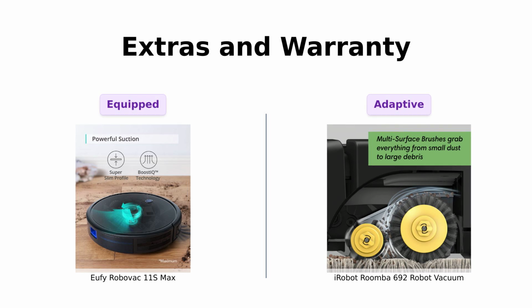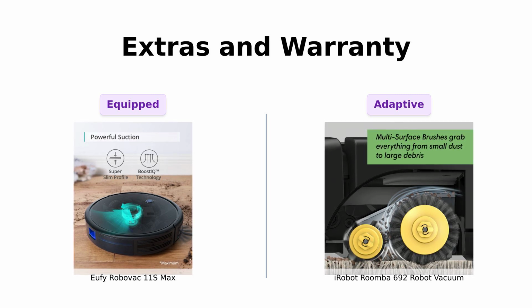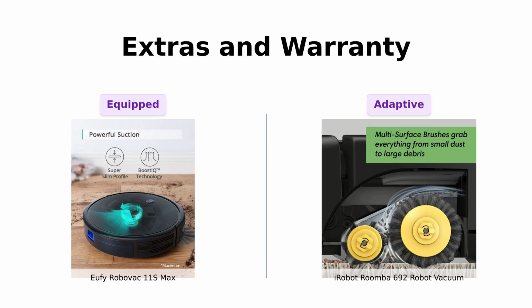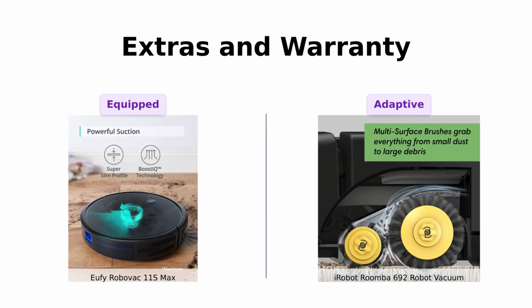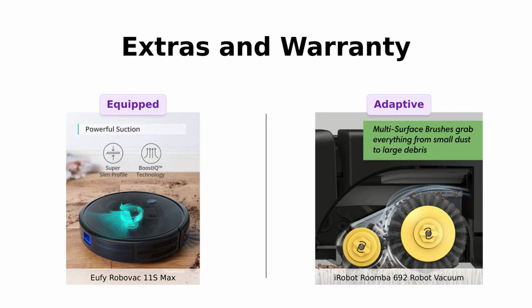Lastly, let's talk extras. Eufy comes with a remote control, charging base, cleaning tool, and a 12-month warranty. Roomba, not to be outdone, automatically recharges itself and adjusts its cleaning head for different floor types. It's like having a vacuum that's also a butler. Reviews mention Eufy's useful accessories and Roomba's self-charging feature and adaptability to different floors.